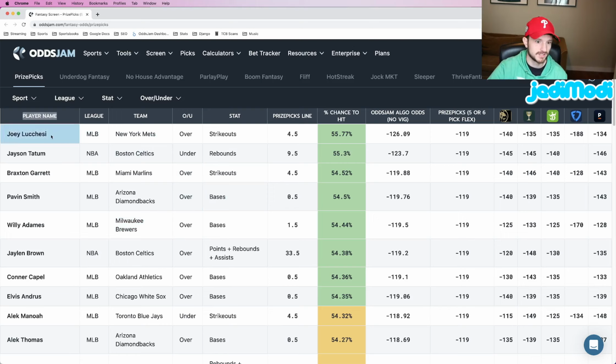Player name, Joey Lucchesi, I think that's the guy's name, pitcher for the New York Mets. So we are taking his over strikeout prop, which is at 4.5. So we are taking him to go over 4.5 strikeouts. The OddsJam Algo odds gives that just below a 56% chance of hitting. Because we're putting it on PrizePicks, we're not paying for the -188 juice. We are just paying -119 odds. That's pretty insane. So play number 1, as I mentioned, Joey Lucchesi over 4.5 strikeouts.